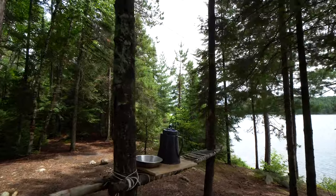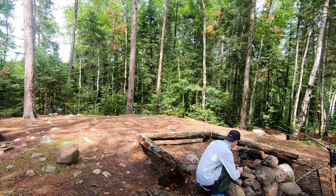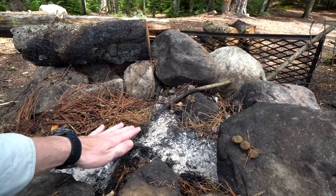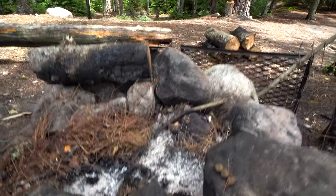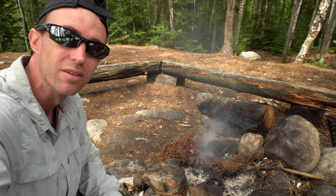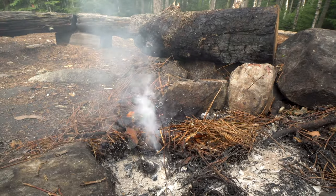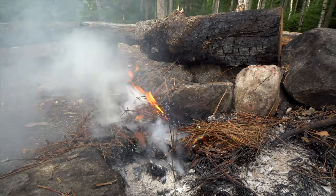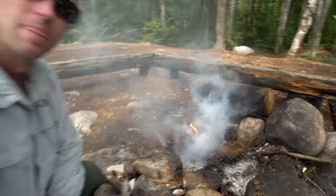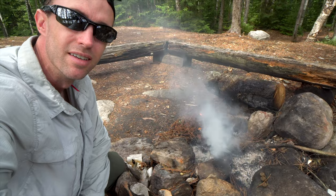Complimentary coffee left over. This is why you got to make sure you thoroughly put out your fire after all that rain. It's still smoking. Fire 1 hour later. I haven't touched it. Still from the other people that left. There we go. 1 hour, that's it. Even with all that rain, started right up again.